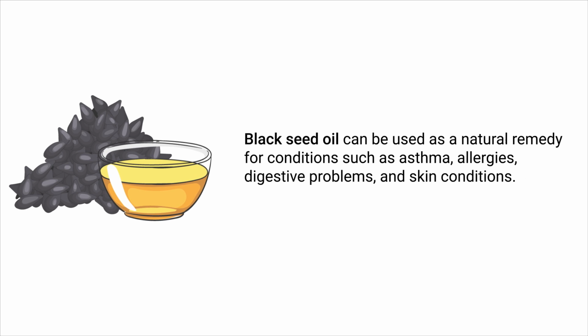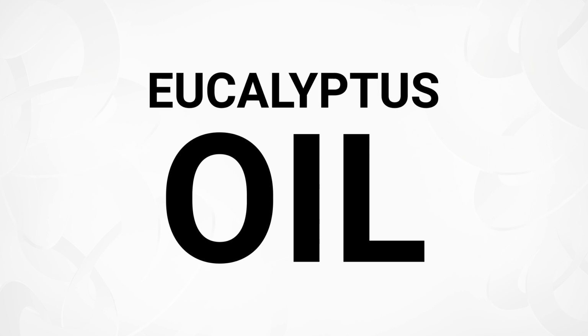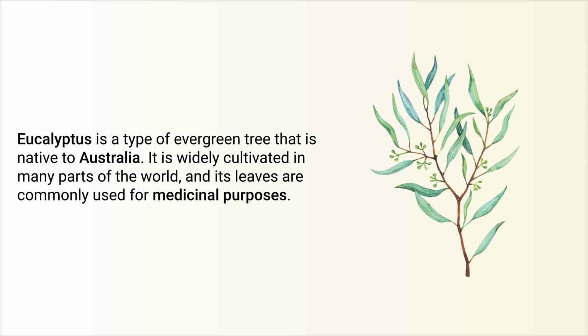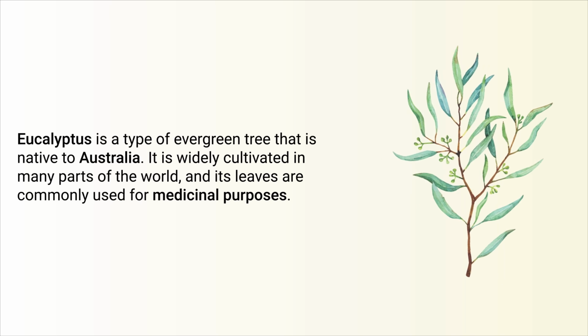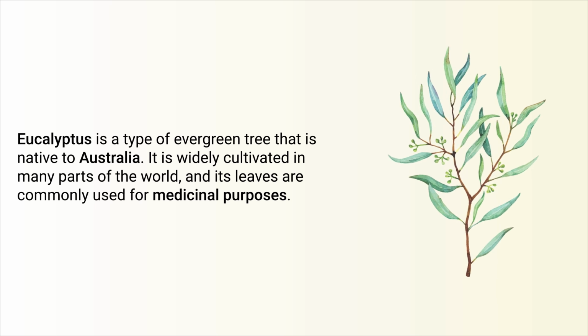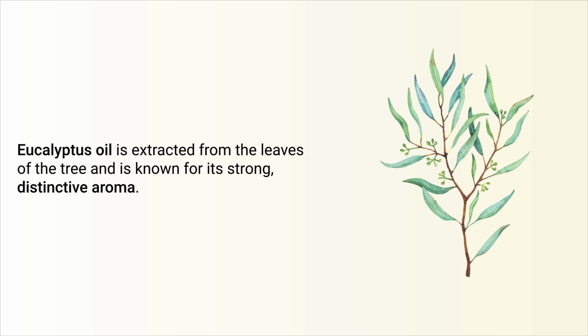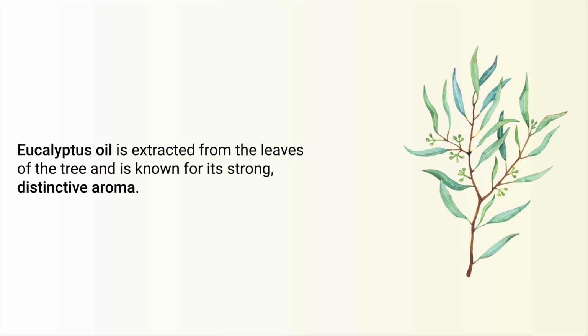Black seed oil can be used as a natural remedy for conditions such as asthma, allergies, digestive problems, and skin conditions. Number 2. Eucalyptus Oil. Eucalyptus is a type of evergreen tree that is native to Australia. It is widely cultivated in many parts of the world, and its leaves are commonly used for medicinal purposes. Eucalyptus oil is extracted from the leaves of the tree and is known for its strong, distinctive aroma.